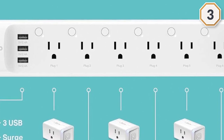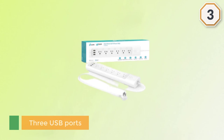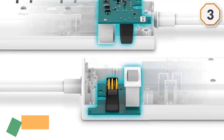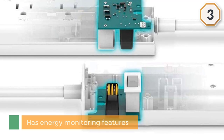3 USB ports provide alternative connections for charging other devices too. If all this wasn't enough, this power strip also has energy monitoring features, measuring how much power everything is consuming so you can decrease power use if necessary.